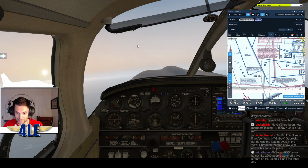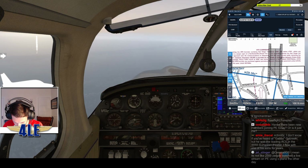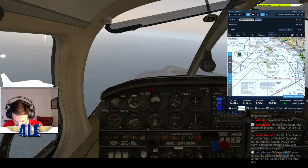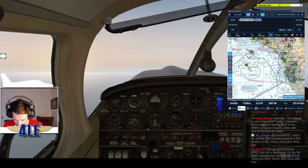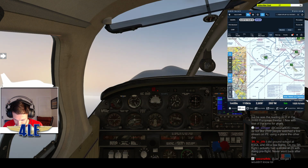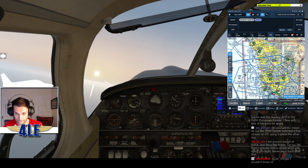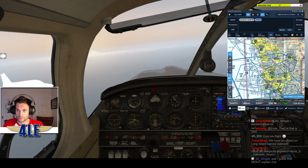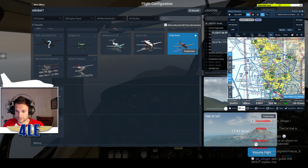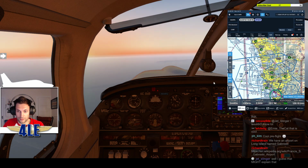Let's make sure we're doing this right. I have no idea if we're even doing this right. No communication or clearance with ATC. Okay, so that's good to know. Shit. Damn it, damn it, damn it. Okay, let's actually make this more than 8 so I can see what the hell's going on here. Okay, here we go.